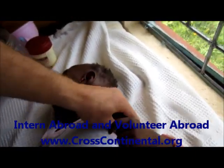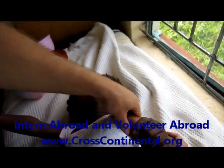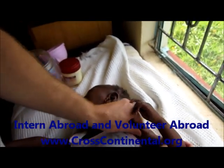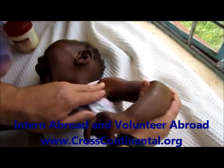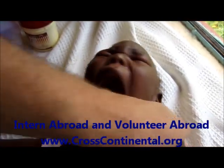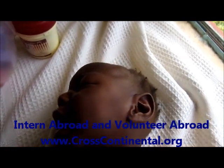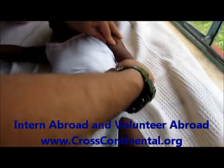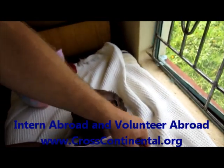So this is Shayla. Shayla is 1 year and 7 months old. Shayla's chief complaint, or what we're trying to assist her with through therapy, is that she's been diagnosed as having cerebral palsy. There are visually identifiable signs such as a small cranium, otherwise known as microcephaly. Another chief complaint of this diagnosis is weakness along the right side of the body.